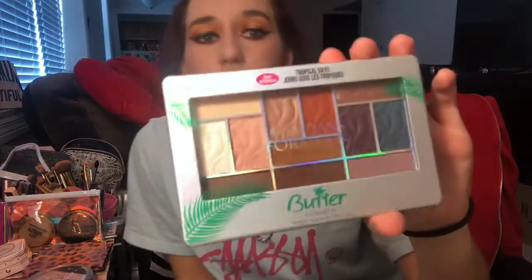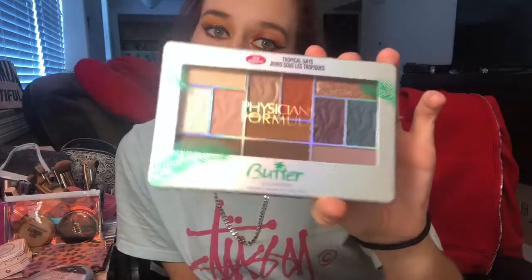On the same topic of Physicians, I decided to finally grab this palette. This was the only one left at Walgreens. I saw it there today, and I've watched Nicole Cutler review it and say she really loved it, and I just feel like it's time. I had a coupon, so I might as well get it. Just what I need, right? Another palette. No, I don't. But I bought it anyway, and so here it is in the flesh.